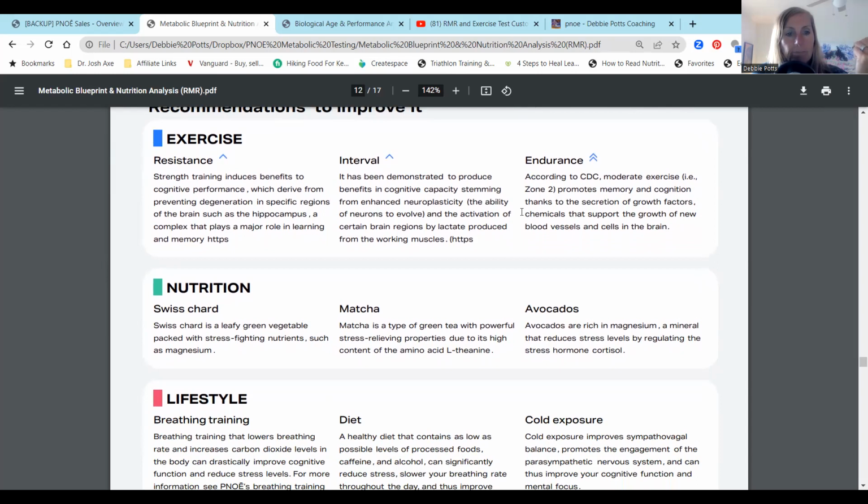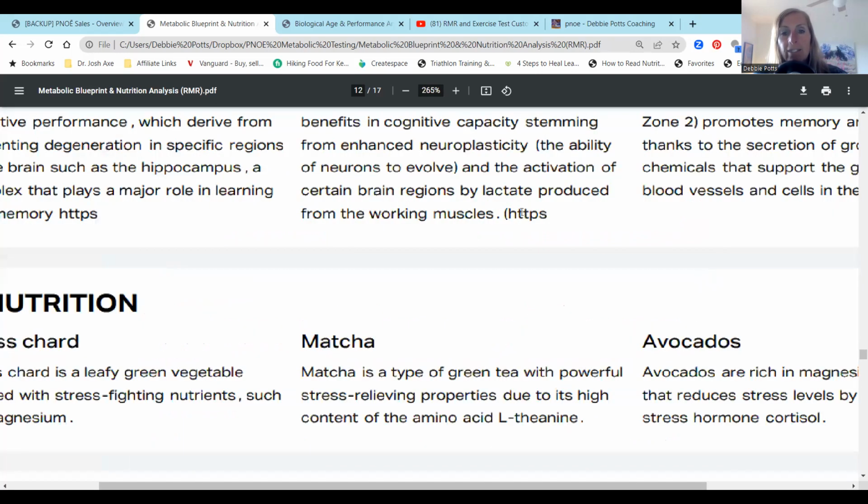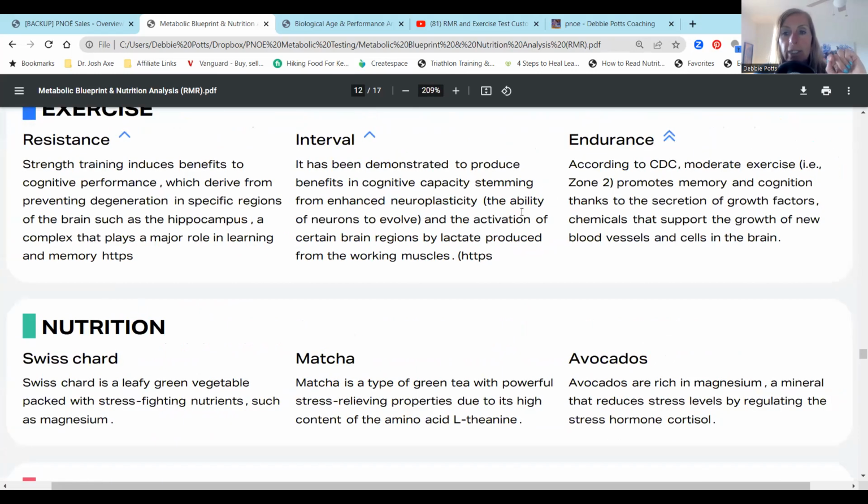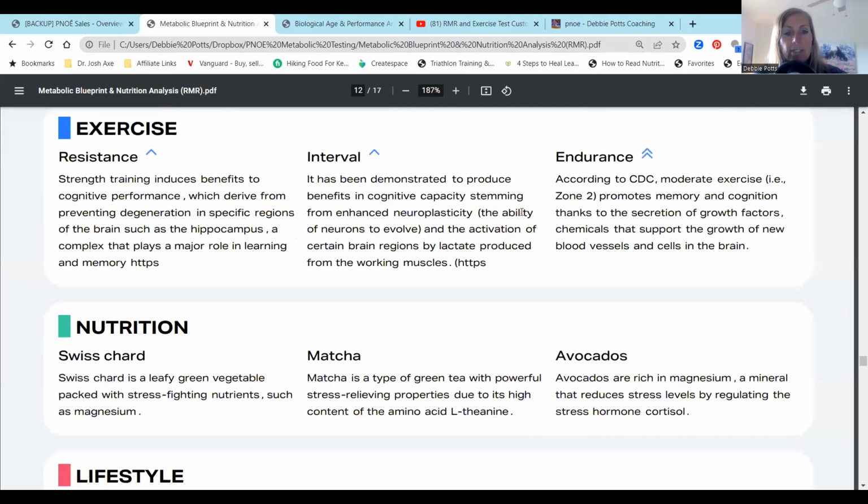Well, strength training, that is looking at strength training benefits for cognitive performance. So looking at specific parts of the brain such as the hippocampus, a complex part of the brain that plays a role in learning and memory, which I need more of, but I need more resistance training, and I need more brain health. I think doing the interval training, endurance training, memory and cognition, for the growth factor chemicals that promote growth of new blood vessels and cells in the brain. So lots of good information.